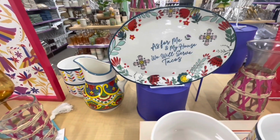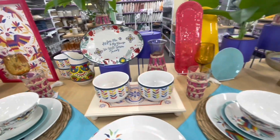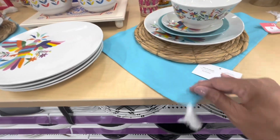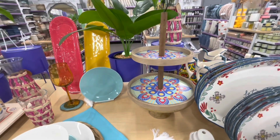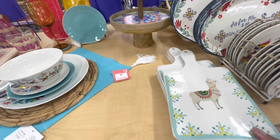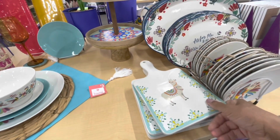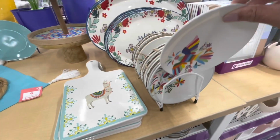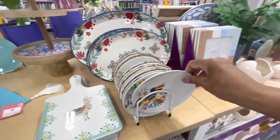As for me and my house, we were served tacos. That's really cute. They have these pretty placemats in turquoise. Those are three. This tier tray, I'm not sure the price of that, but that's really nice. They have this ceramic cutter here, or cheese board, $8. Not sure the price of those, but those are really, really pretty.